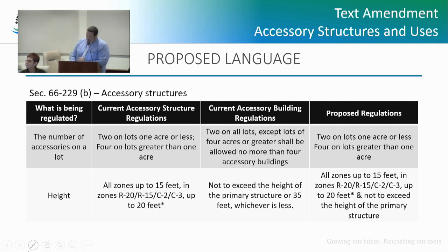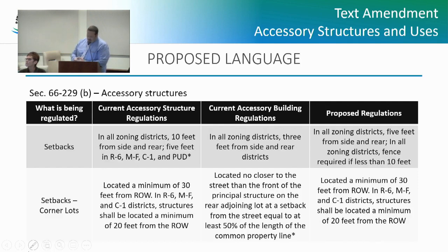Similar aspects regarding height. In regards to setbacks, it'd be very similar. I'll point this one out as well, where we had specific language regarding how far a setback can be for accessory structures, which would be 10 feet from the side or rear, or 5 from specific zoning districts. Then for accessory buildings, you can actually have a structure 3 feet to the lot line, which contradicts between the two. So we did a blend of the two, took the accessory structures that could be 5 feet as long as there's a fence between, if they're less than 10 feet from the side setback or rear for that matter.